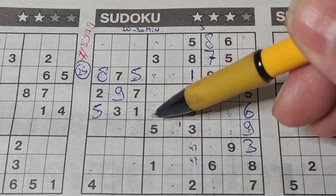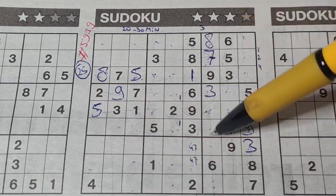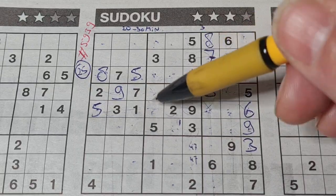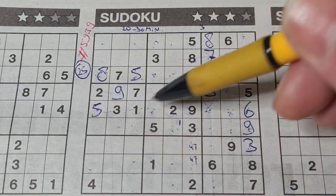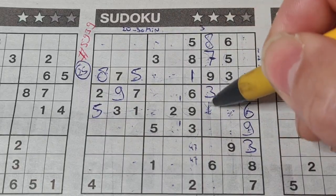4, 7, 8. And look, we have a 7 and 8 in this column, so no 7, 8 in this box. The 7, 8 goes in those 2 boxes as a pair. 7, 8, 7, 8. So 1 digit left should be the 4.